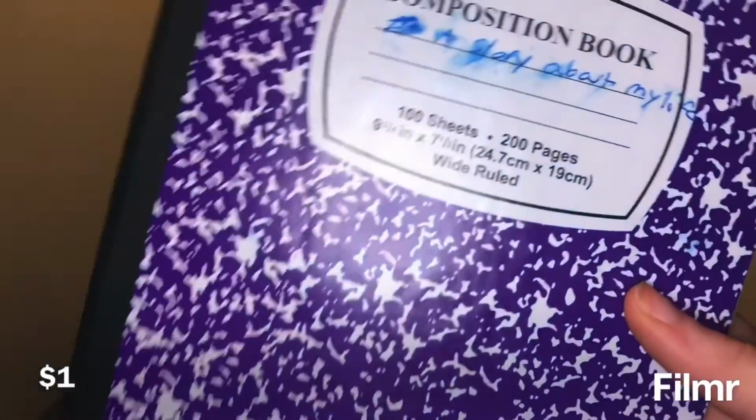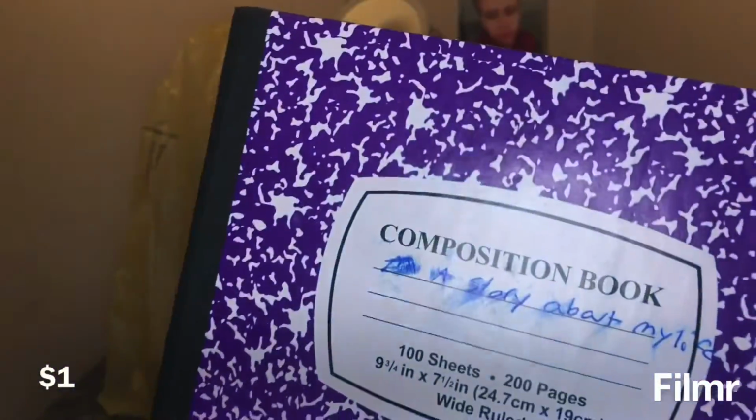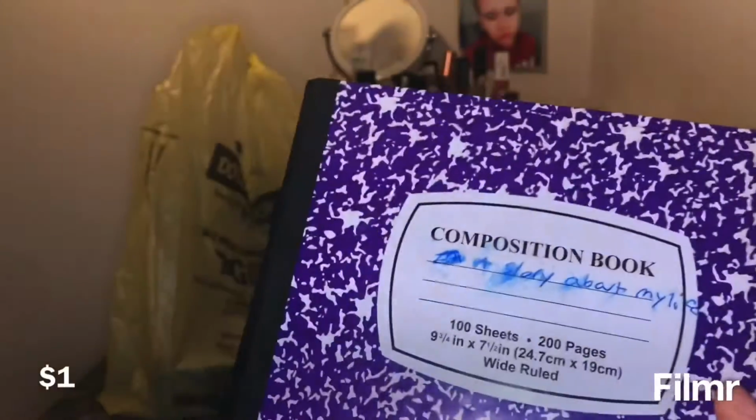This ain't makeup related, but I just want to get this out the way. I got this notebook so I can start to write a book. And I got this from Dollar General.